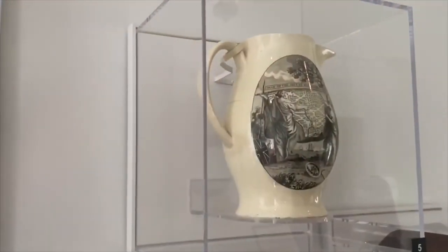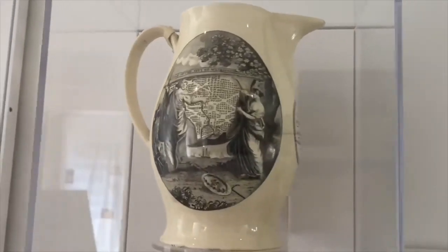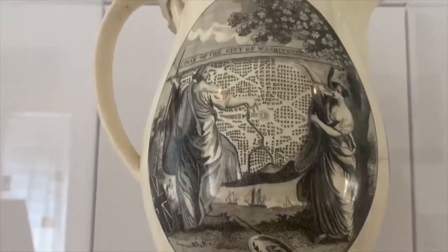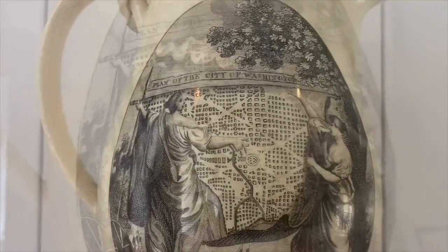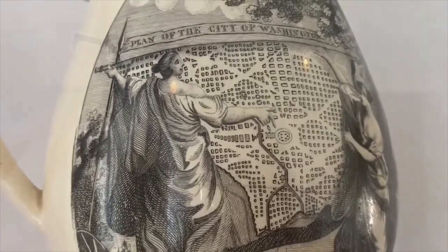And this creamware pitcher, created in Liverpool around 1800, portrays the plan of the city of Washington that was based on Pierre L'Enfant's 1791 design. The map is being held up by Britannia on the left and America on the right.